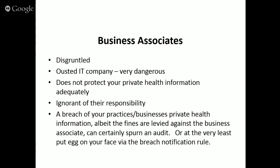Your business associates can present you an enormous amount of risk. Perhaps they're disgruntled. They think they should have been paid more, and they could turn you in. Perhaps you notice they're doing things in a non-compliant manner. You need to put an end to that, or you guys can get fined, even though it was them that caused the breach. You both would get fined.